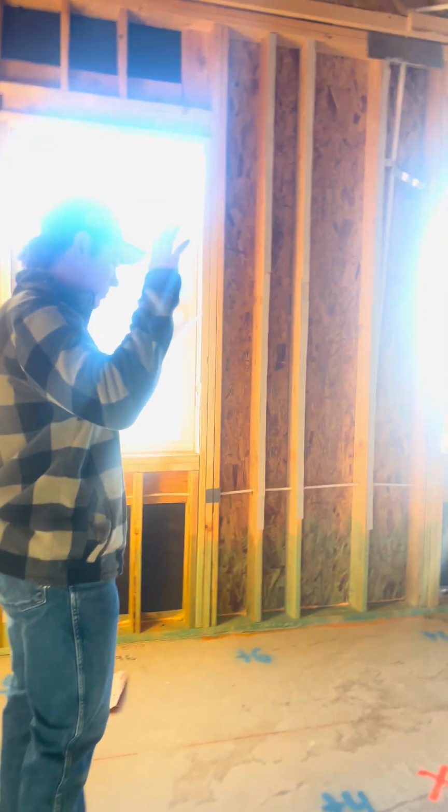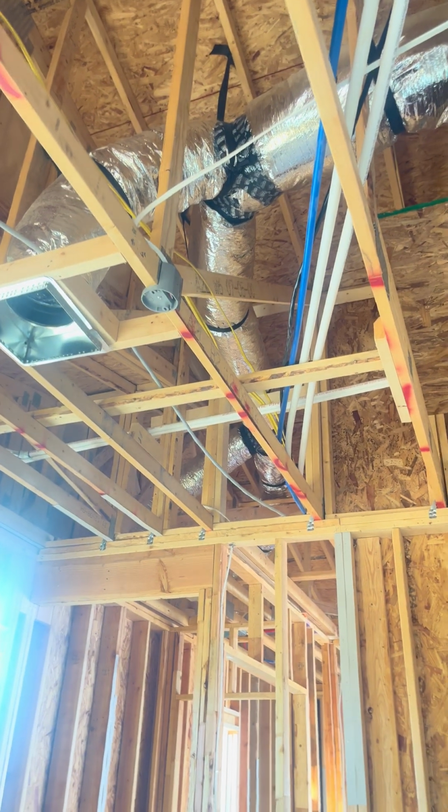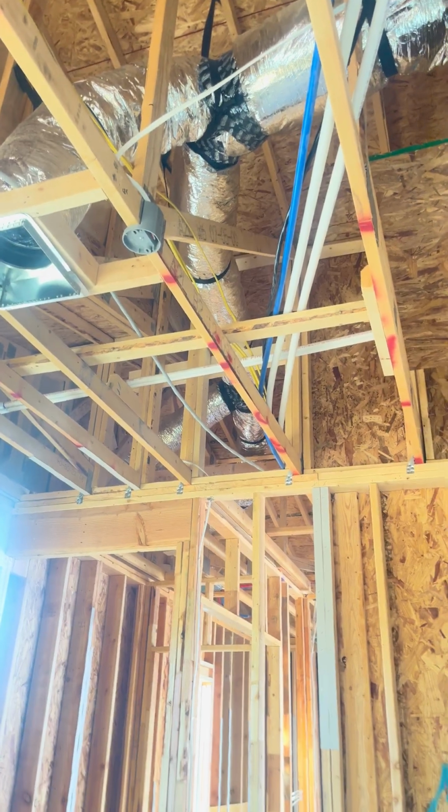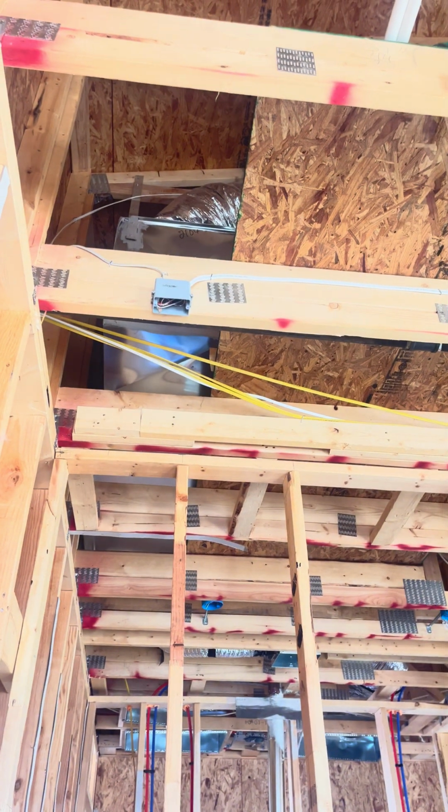And then in here you just have one pendant light in the middle, ceiling fan, or some type of whatever you decide to do. Throughout here, you'll see little boxes. So that one is a smoke detector. That's how they look right now.